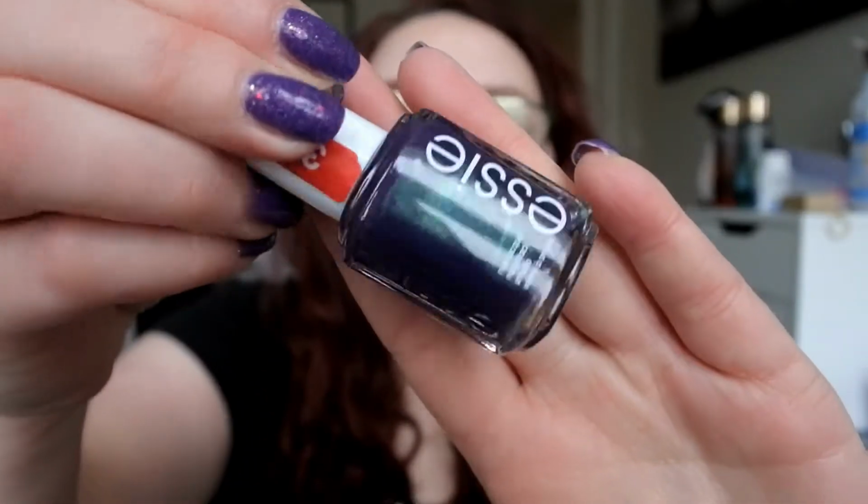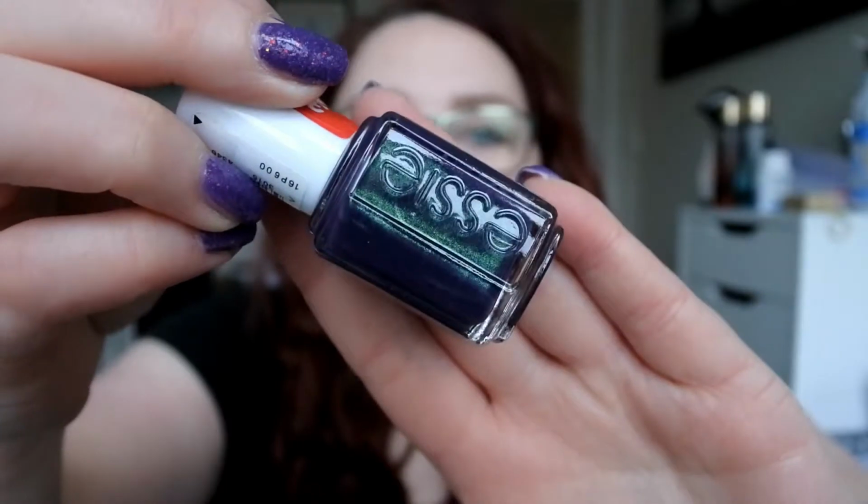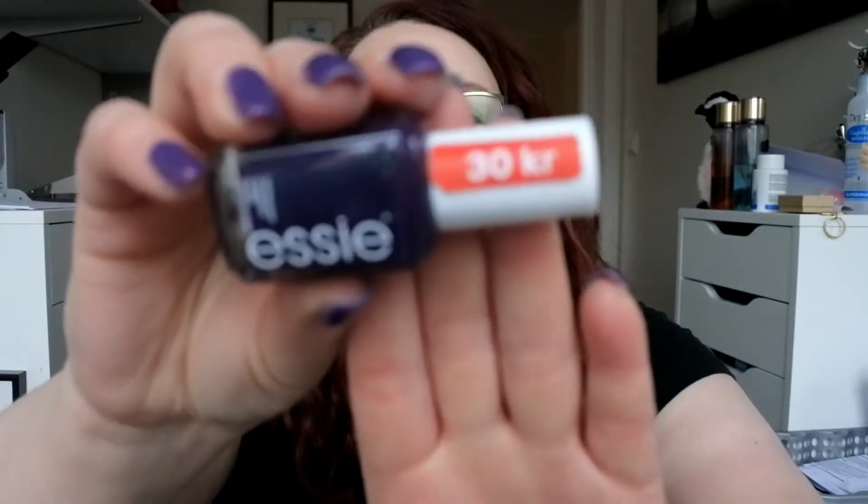So I bought some polishes and also a highlighter, but I'm going to start with the polishes. So first I got the Essie Dressed to the 90s, and it's a purple shade with green shifting shimmer in it. And in Sweden you can buy Essie for, I think, like 129 kroner. I bought this for 30 kroner. This is amazing. I love sales.